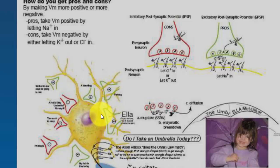So pros and cons come down to, well, I need to make the axon hillock minus 55 in order to activate the axon hillock. Pros will get me closer to that minus 55 by letting sodium in. Cons will keep me from getting to minus 55 by either letting chloride in or letting potassium out.